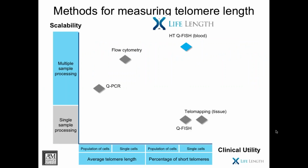qPCR. These are what you see in the very large studies. It's usually inexpensive. You can process multiple samples. But the only thing you gain from a qPCR test are the average telomere lengths in a population of cells. So you're just looking at a population. Now, flow cytometry is another mechanism. And there you are able to look at the average telomere length per cell. But then again, it's just an average, and it represents the entire cell.